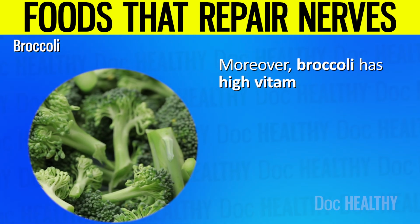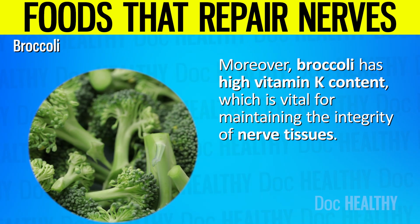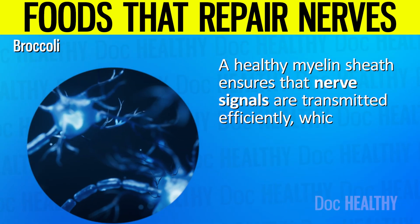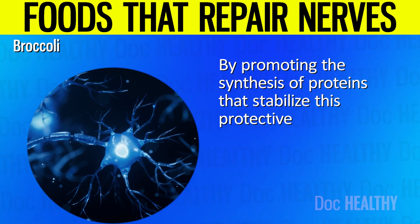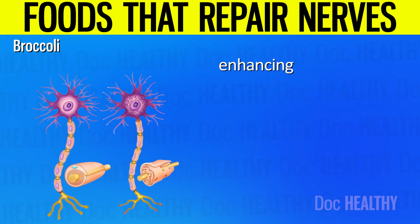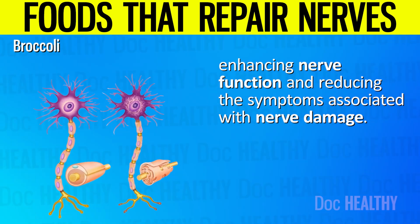Moreover, broccoli has high vitamin K content, which is vital for maintaining the integrity of nerve tissues. A healthy myelin sheath ensures that nerve signals are transmitted efficiently, which is crucial for proper nerve function. By promoting the synthesis of proteins that stabilize this protective layer, vitamin K in broccoli helps repair the myelin, enhancing nerve function and reducing the symptoms associated with nerve damage.